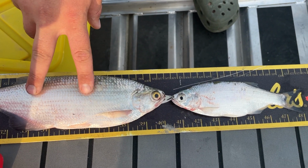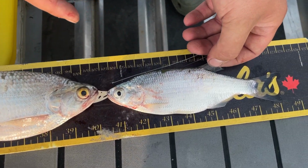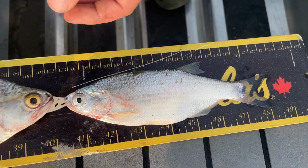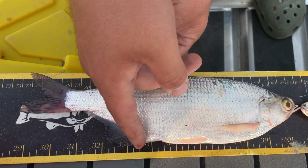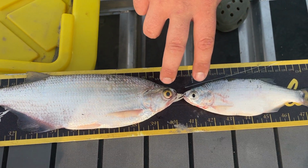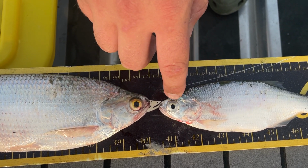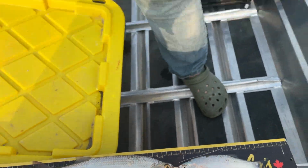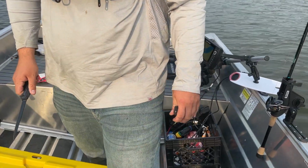Hopefully we get into them. I just noticed something. One of these is a goldeye and the other is a mooneye. One tell-tale sign is if you look at this back fin and you look at the anal fin, it is in front of it. But if you look at this one, it is kind of in the middle of it. That's a good way to tell. And also, if you look at the eyes, goldeye, obviously gold. Mooneye is usually half gold, but this guy has a silver eye, I suppose. But I'm just gonna get to cutting them up.